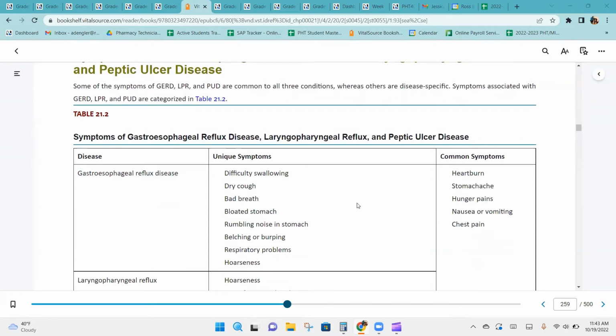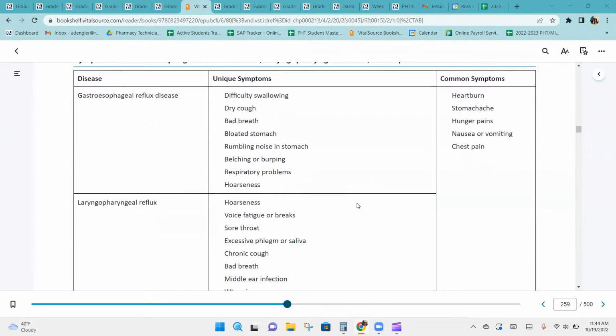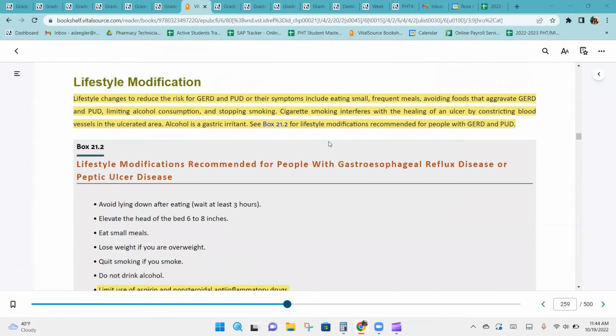Table 21.2 lists the different symptoms between gastroesophageal reflux disease and laryngopharyngeal reflux disease, and then peptic ulcer disease.